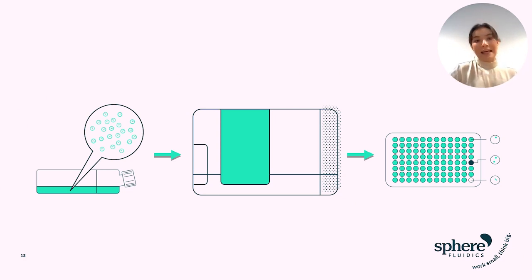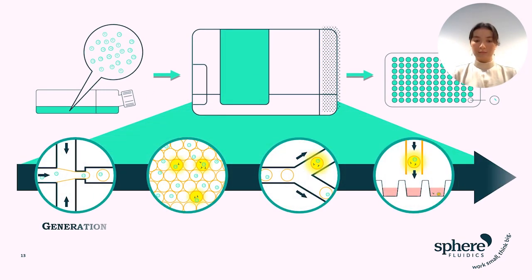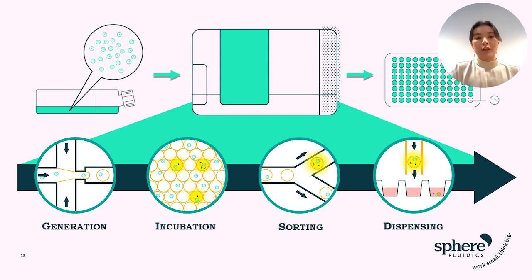So, starting with a heterogeneous cell population, this is prepared and loaded onto the Cyto-Mine where it undergoes single cell analysis within picodroplets. And what you're left with at the end is plates containing cells of interest in every single well. So these cells will all produce antibodies that bind to our target disease antigen. And this happens in 4 main steps. The sample is first encapsulated into picodroplets, and you can generate up to 2 million of these, allowing you to analyze between 100,000 and 40 million cells.